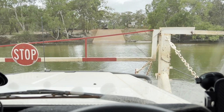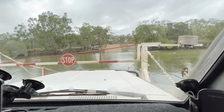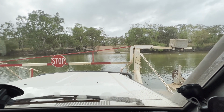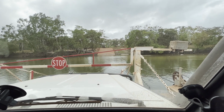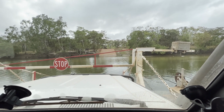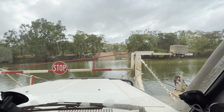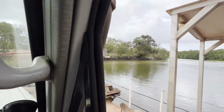Across the Jardine on the ferry. And then a quick trip to Bamaga. Get a few supplies, fuel, some more ice, and hopefully out the mouth of the Jardine. Should be a lovely camp out there. Beautiful river, this Jardine.